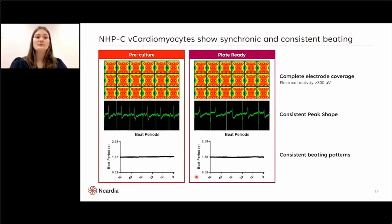So we've used those optimal densities to check the baseline recordings. Here you see a comparison between the pre-cultured cells and the plate-ready cells, and you can see that there's complete electrode coverage. The settings of these images are that the electrical activity is over 300 microvolts, so the cells are really active. If we're looking at the peak shapes, we can see that there's a very consistent peak shape for both ways of culturing the cells. And if we look at the beating patterns, we can see that the beat periods remain very consistent over time.